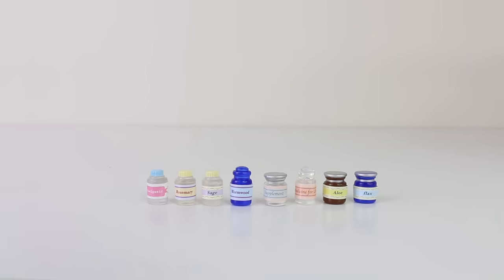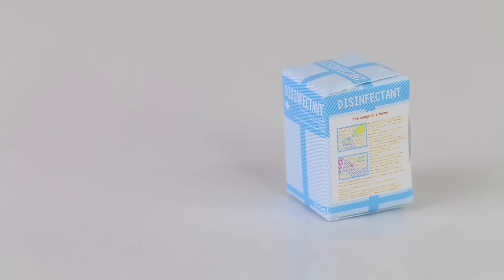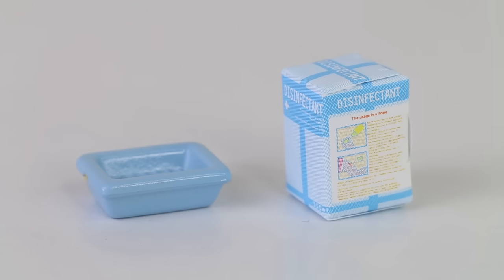We also have a lot of accessories, including these jars of medicine. And we have a total of 10 of those. Also this translucent white storage container, which we can put some of the medicines in. And this dish is perfect to put our thermometer and syringe in. And this is a box of disinfectant. And we have a little dish.